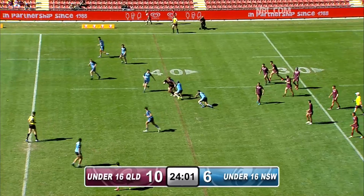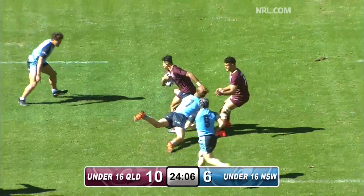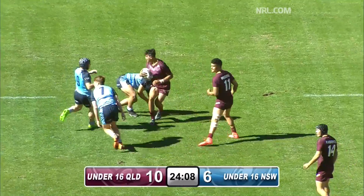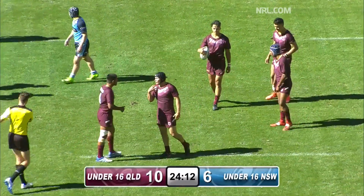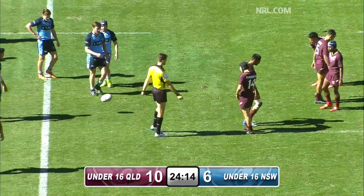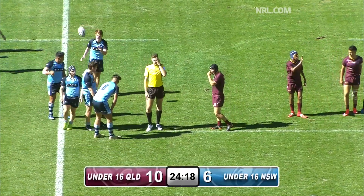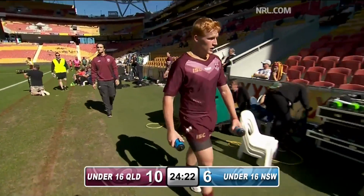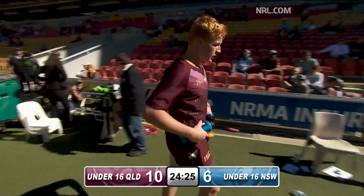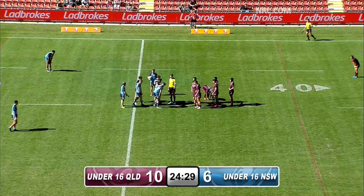He's the centre going for a run, Tate Roberts. Strong. Now, was that stripped? No, they're saying knocked on. Loose carry. It was a strong run initially there by Tate Roberts, but making the mistake and once again inviting New South Wales into Queensland territory. On the front foot, the Blues.